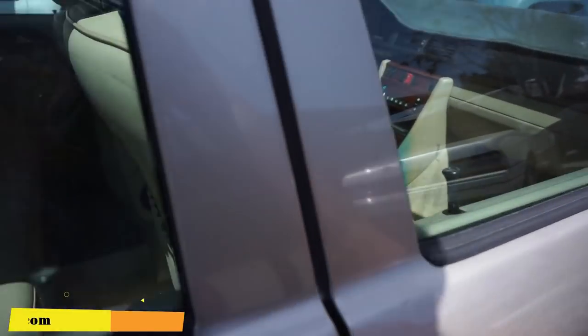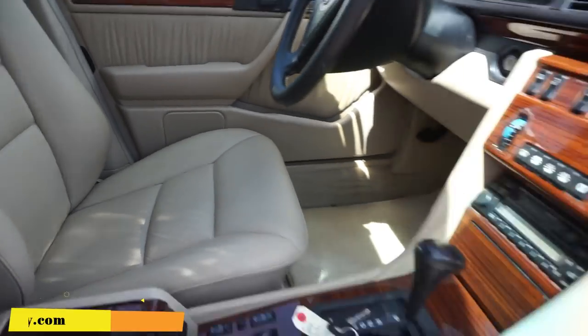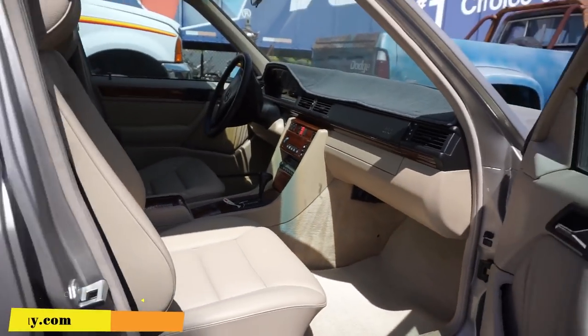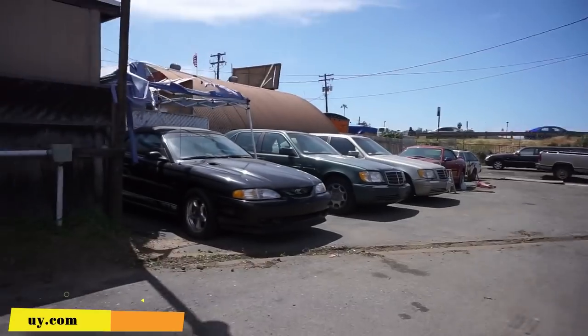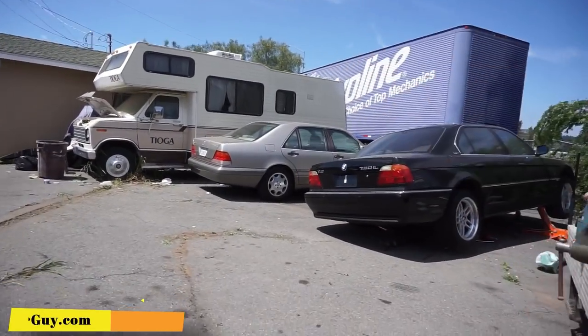53,000 original mile Mercedes-Benz E-Class. Look at these seats. They're like new. And I hate to say like new, but you're pretty damn close. And it has that biscuit interior and is so clean. I got some clean cars and I got a, where did that one go? Oh, a S420 over there.